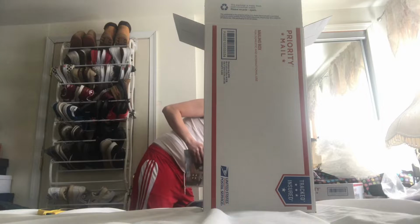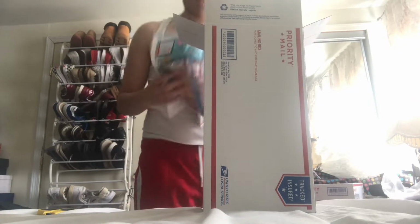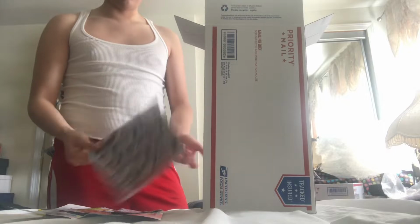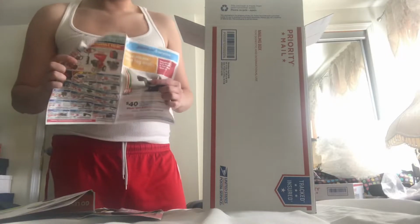I always have books that I don't use anymore, or I use newspaper, which is like free. I always get it dropped off. There's always people dropping off newspaper, and I just grab and collect them. I don't use some of them, so I just reuse them.